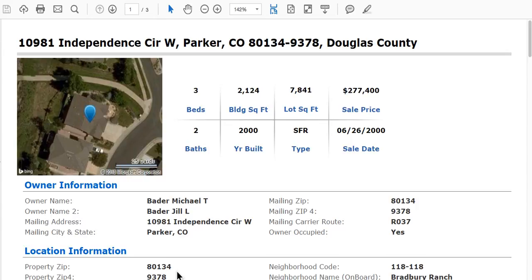Last fall, I was at your garage sale, and Mike, I bought your bicycle for my son, your road bike. At that time, you mentioned that you might be thinking of moving in the coming year, maybe this spring. So I wanted to follow up on that conversation and give you a market analysis on your property on Independent Circle.